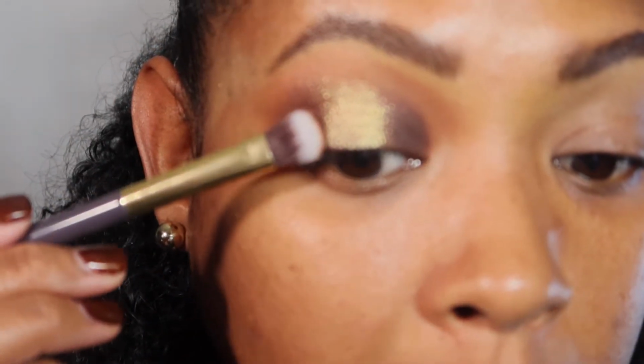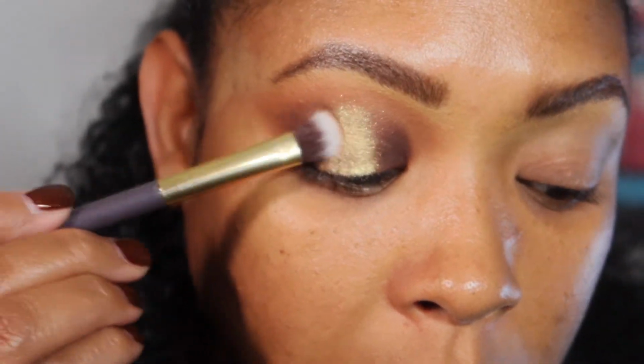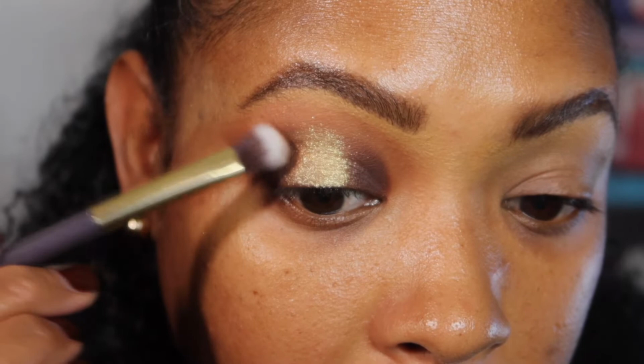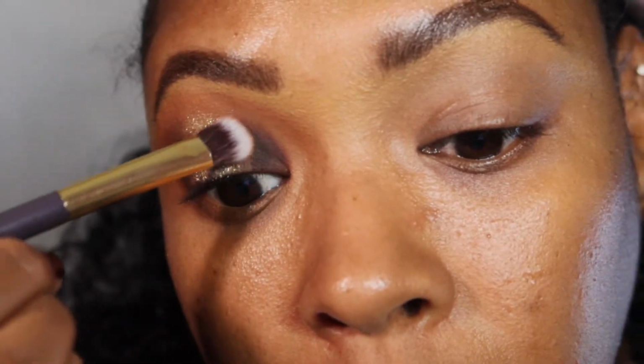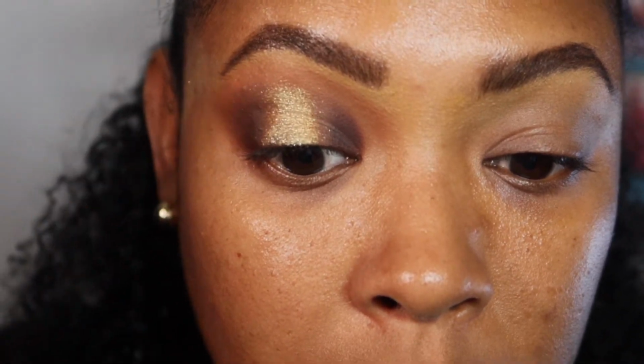I'm going to take another brush. This is just a flat type brush as well. I don't even know who it's by. But I'm going to take Ginger, the color that we originally did, and just plop it in between Credit and Trust Issues, which is the shimmer, just so everything kind of blends nicely in transitions. Yes. And I'm just really patting it, pressing it in between the two colors. I really like that.